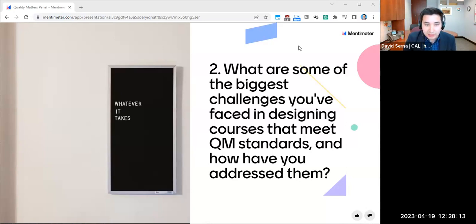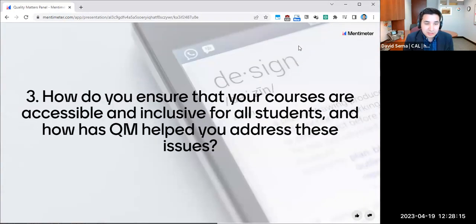So I think this is a great segue into our next question, which is how do you ensure that your courses are accessible and inclusive for all students? And how has Quality Matters helped you address these issues? Because one of the general standards is accessibility and usability here, right, with Quality Matters. So who would like to talk about this?